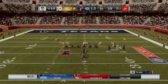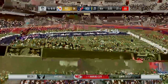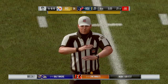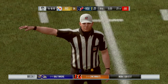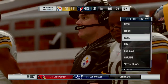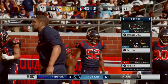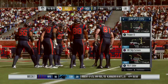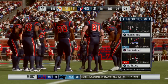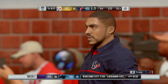Reset. And they're going to take it all the way down and just take the delay. Delay of game, offense. And that'll be accepted, of course, and that moves him back 5. Still first down. So a little bit of a stiffer challenge now. 1st and 15 following the delay of game.